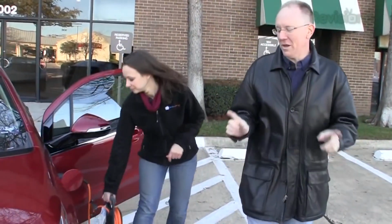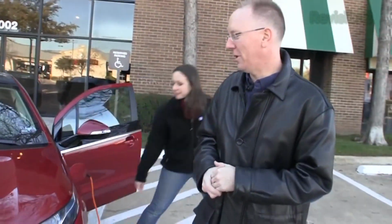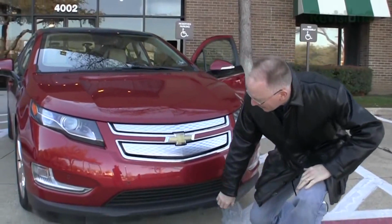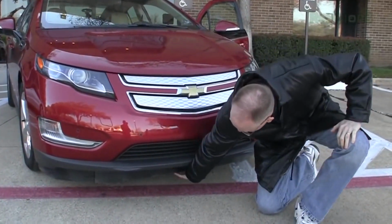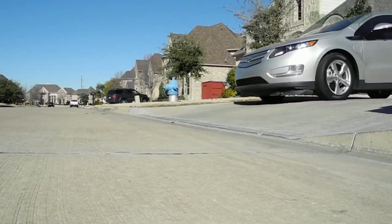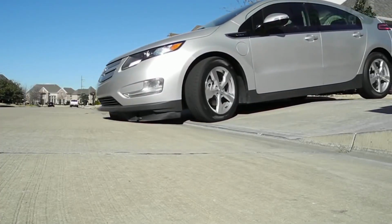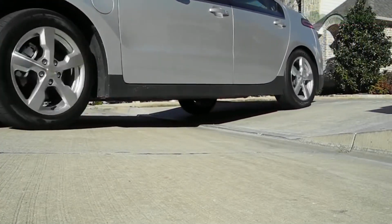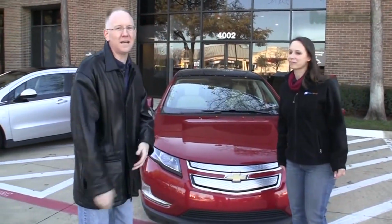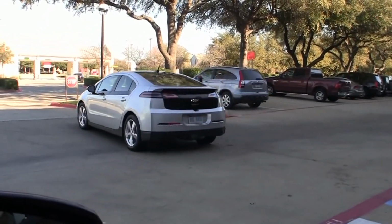Absolutely. One other little design element that I wanted to point out that's a slight annoyance I think we both encountered. Yes. Right down underneath this front spoiler, there's a little rubber strip here. And I'm sure that's for aerodynamic purposes, but what you'll find is it's so low, there's only 2 or 3 inches of ground clearance. It'll drag across the pavement and make some noise. Okay, so let's get inside, take them for a drive, and we'll talk about the features there.